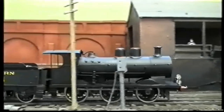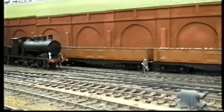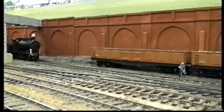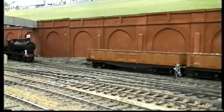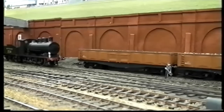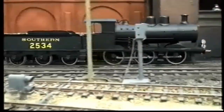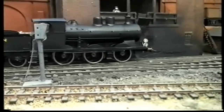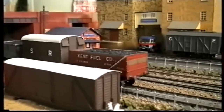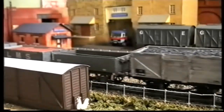Now reversing up to go to the coal chute. That loco was built by Bob. It's scratch built. And it's running quite well. Why it stopped then, the section wasn't switched on, but never mind. And this is the Terrier bringing the rest of the wagons out from the head shunt and putting them in the goods yard.